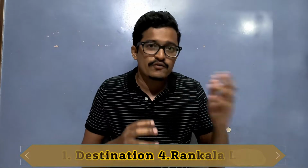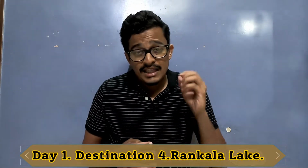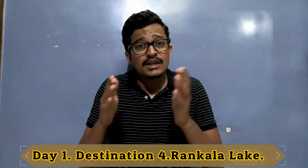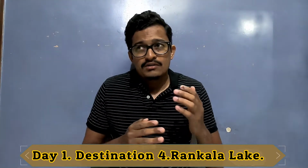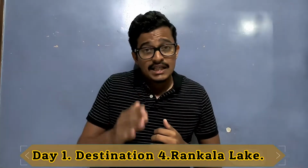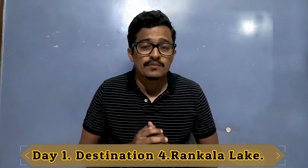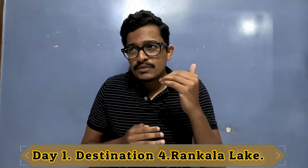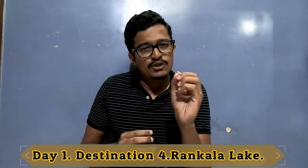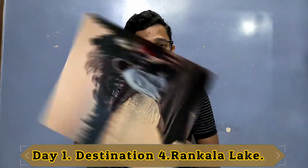So guys, after Panhala, we again came back to the city of Kolhapur, where we saw the fourth destination of our trip. The name of this place is Rankala, which is a lake in Kolhapur. This place is ideal for spending an evening. We first went to Panhala, and afterwards we came back to the city to see this particular place. If I have to tell about this place, I would just give a comparison. This place is as good as the Marine Drive in Mumbai.